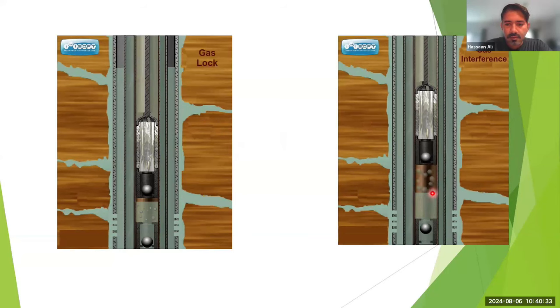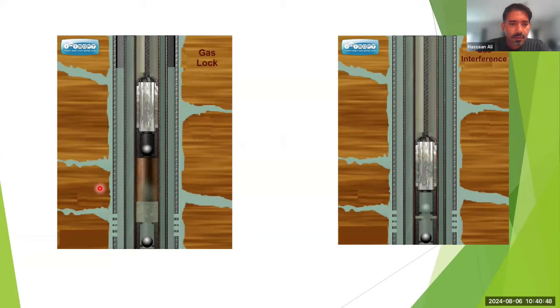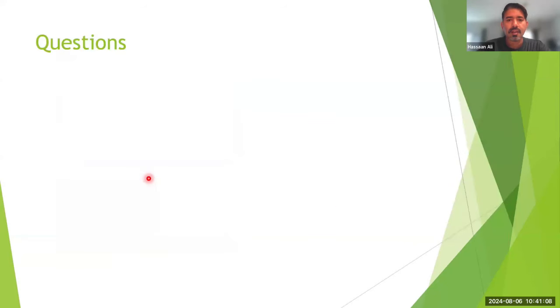This is what we call gas interference. The gas will not let the fluid go past it, and it can cause a decrease in your production. And this is what we call a gas lock. Essentially, nothing is getting lifted. The gas is preventing any fluid from going through, because the gas is not easily passable through the pump. So the gas will just stay inside the pump barrel, and it will not let any fluid be produced to the surface.